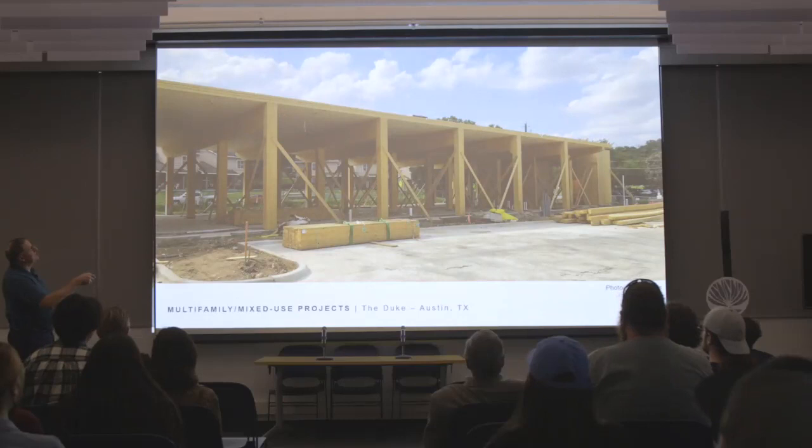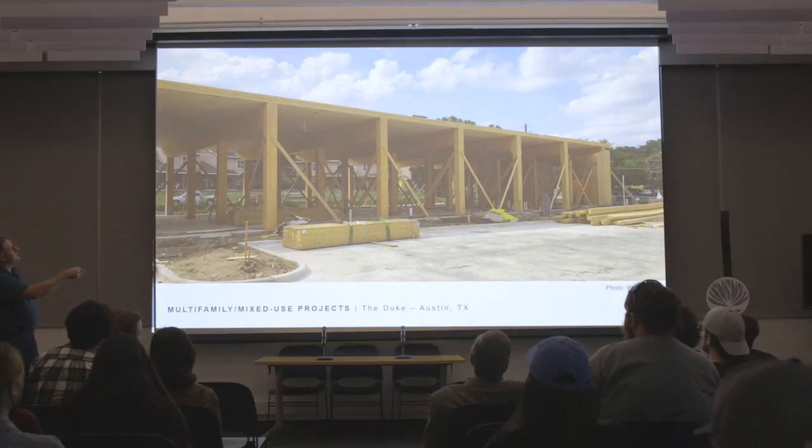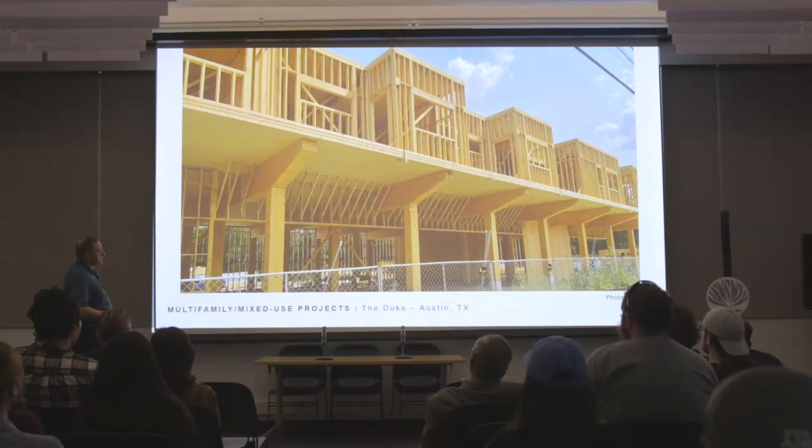Where did this CLT come from? Europe. Could have gotten it in East Texas, but instead they shipped it over from Europe. So 7-ply CLT here, allowing for transferring loads from all the partition walls up there. And then here you can see some of the first level of those light framed walls with CLT floors. Again, they're going to have CLT exposed within the living spaces up there. This is on the east side of Austin, where it seems like everything being built in Austin is on the east side.